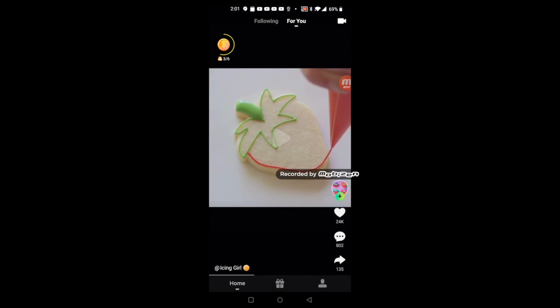This is an app that's going to pay you for watching TikTok videos. You know, those short little videos you can watch on your phone. You'll make some money for watching those videos.